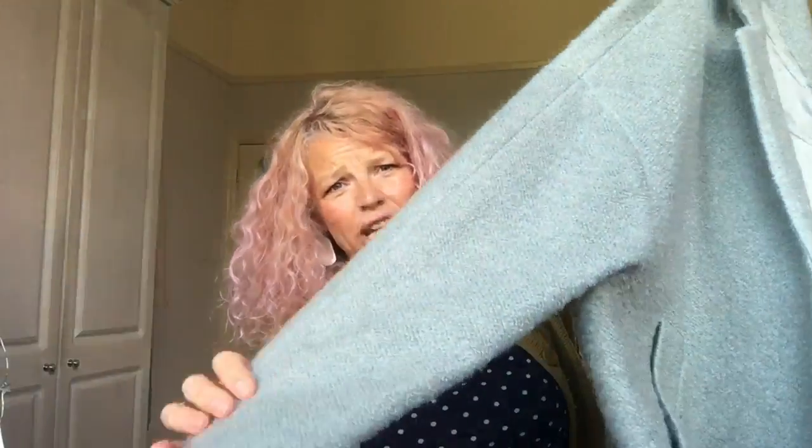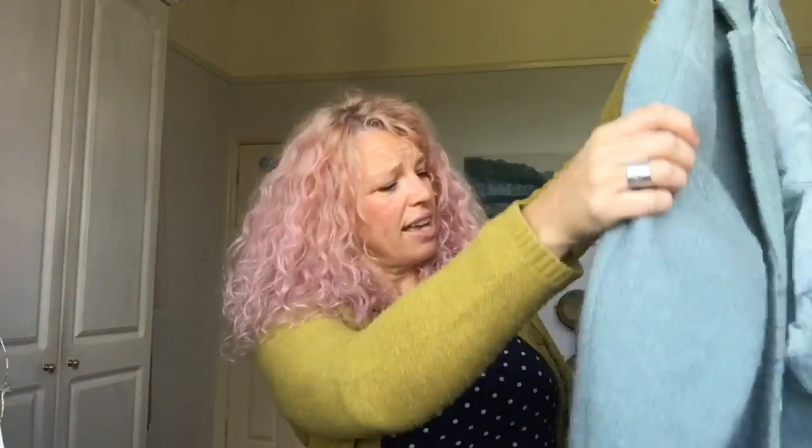So this is the coat. It is originally from ASOS. It was £10 from Cancer Research. It's this duck egg blue wool. It's probably not real wool. Covered in hairs, and it's buttonless. I'm not doing it any justice whatsoever. There's no buttons on it, big pockets. This is one that I need to try on. It's just, I absolutely love it, and I just think it's going to change so many outfits.